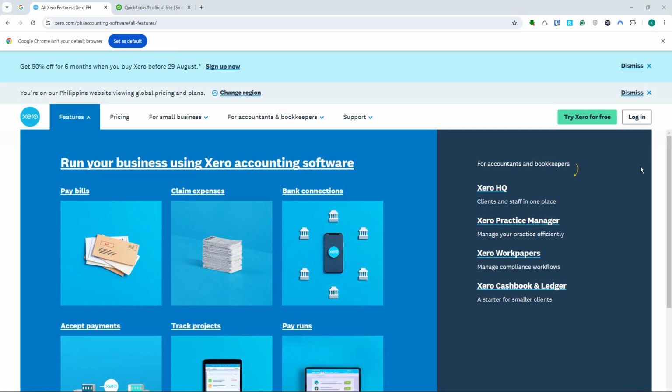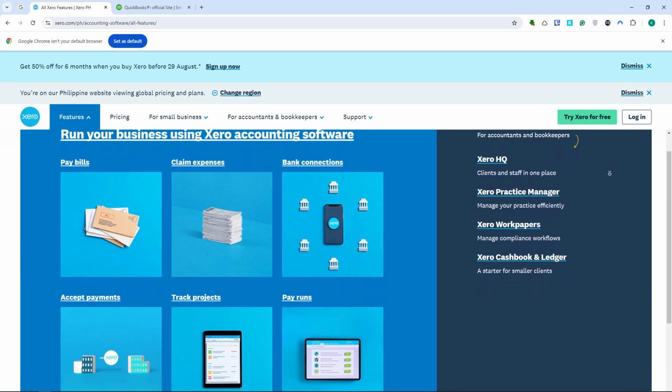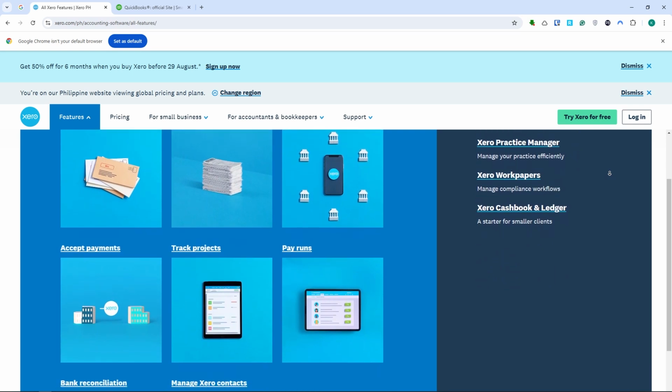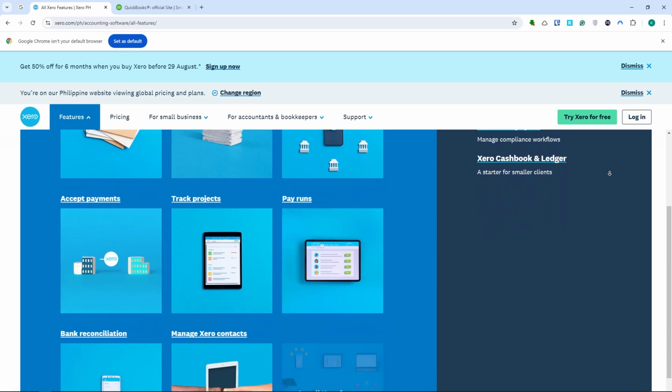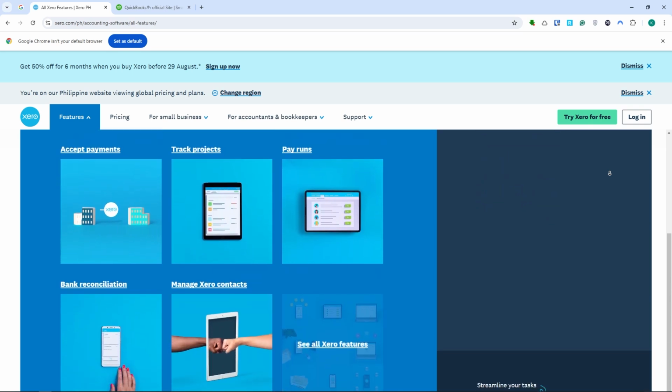Now let's head over to the key differences in terms of project profitability and international features. One area where Xero shines is in project profitability tracking. If you need to monitor how much each project is costing you in real time and compare it to your projected profits, Xero has got you covered. This feature is perfect for businesses that need to track project costs as they expand.